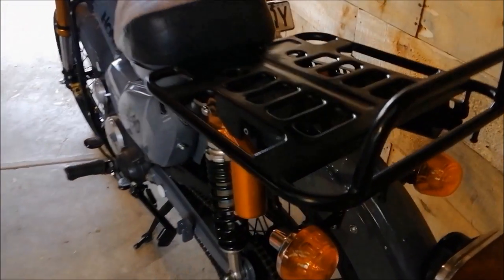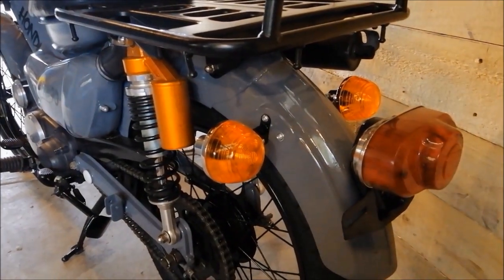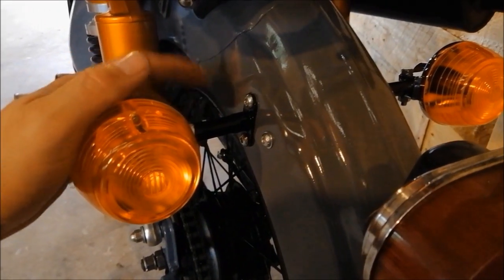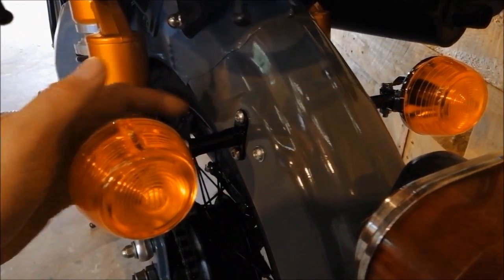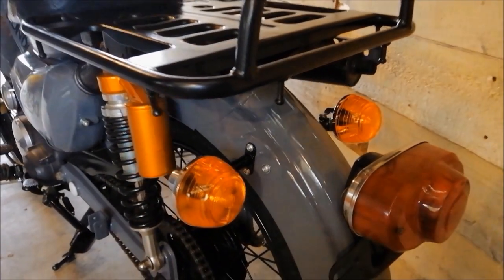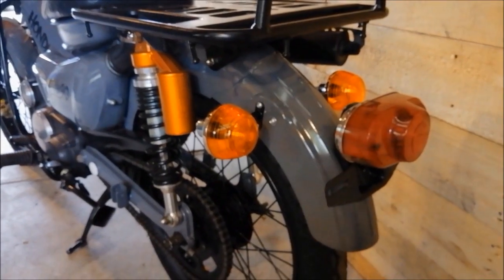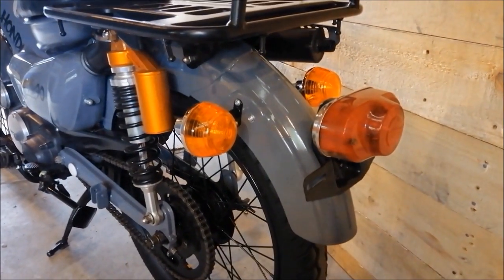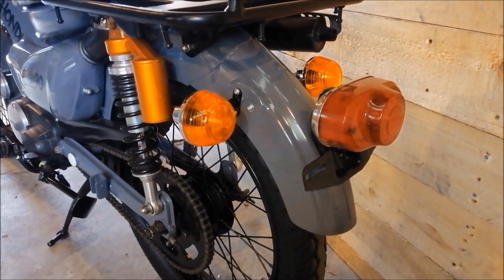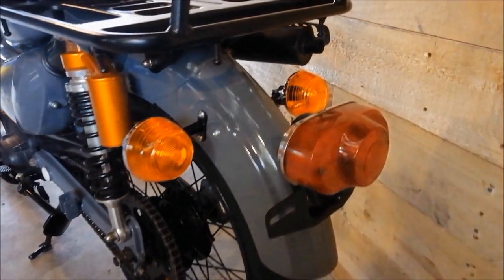Most of the chrome's been deleted. Again, running the OEM style CT tail lights here. A lot of you guys have actually asked about the brackets for the rear indicator mounts. I made those. I kind of got into a position where I had to. I was on the hunt for some CG125 indicator mounts. They are the right style for what I was trying to do with this bike. That didn't eventuate. I couldn't get the C90 brackets. It's a whole thing. I ended up just fabricating them.